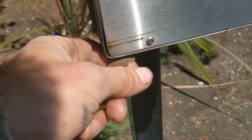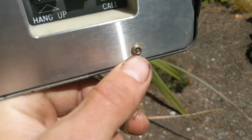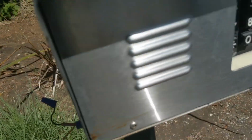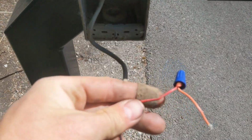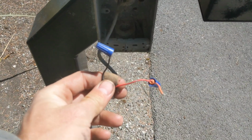This, by the way, these are the security screws that I was talking about. That's what should be on this, so that you can't just use a regular old Phillips or a Leatherman or something like that to get into this. But anyway, the computer is not as advanced as you would like to think.